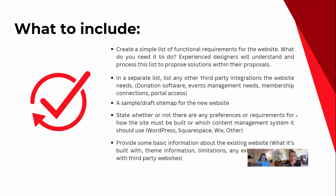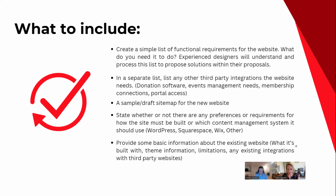I think providing some basic information about your existing site is really important, especially as we keep rebuilding new sites. Often they already are in WordPress, but it's helpful to know: it was WordPress, but what is your theme? What are some limitations of that website? That can also help get added to your list of functional requirements, or the success factors where we really want the website to just work better. All that list is very important.